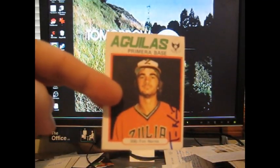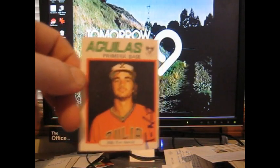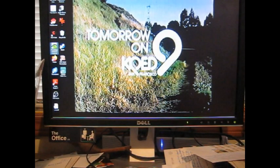That would have been much better, but whatever. Tim Norrid signed it there. At least it's been signed, but it's a Venezuelan card from the 70s or early 80s, so I'm not going to tell you what that is because I can't do all my homework for you.